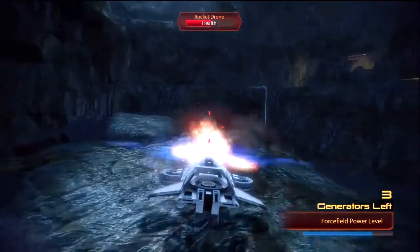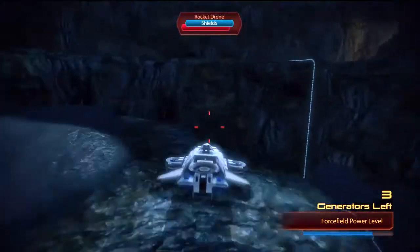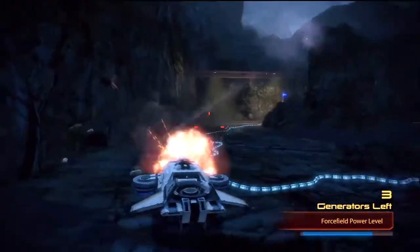4 generators to get in total. The second one is up here. Oh, another little bastard popping up.